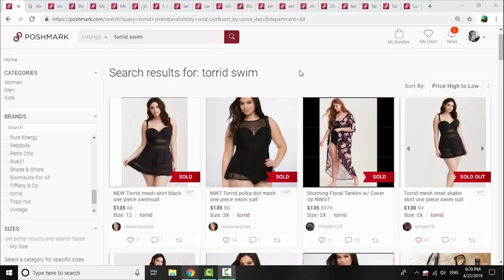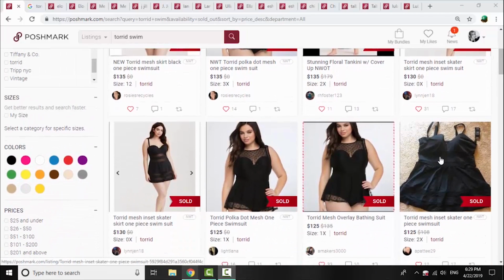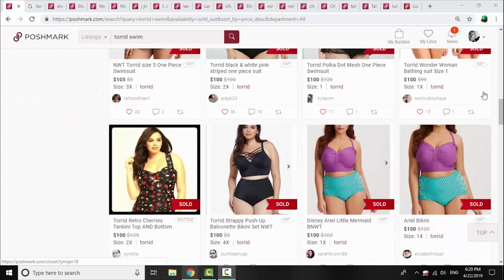So Torrid Swim, you can already get an idea here that there are certain pieces, right? We're seeing some repetition here. This one, I'm assuming, is this one right here. Over $100, they're new with tags, most of them at least. This one doesn't seem to be, but you get the idea there's some repetition, that there are certain pieces out there over and over again that are worth more than others.